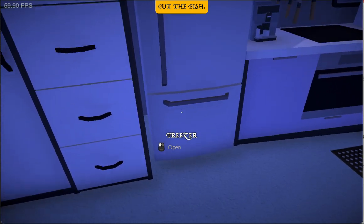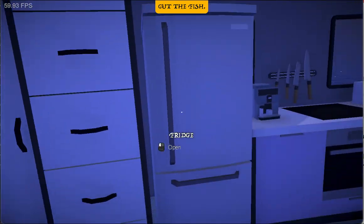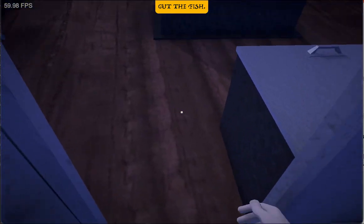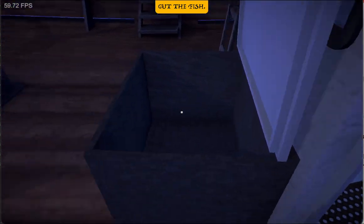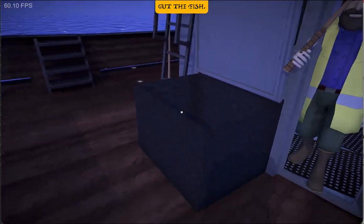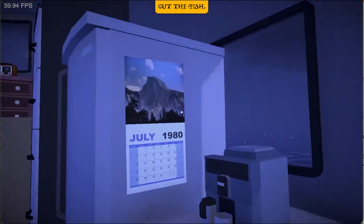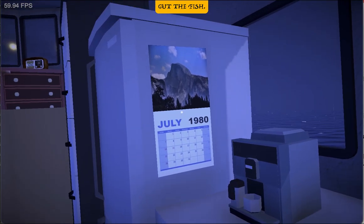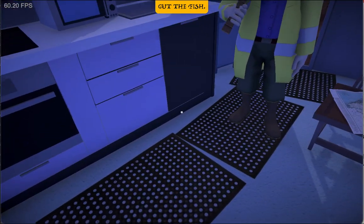Additionally, I modeled the interior of the fridge, and you can open and close these. So that's going to play a role in the story later. Similarly, there's a fish box out here. It's going to be used to store fish, and so there's going to be a mission in the game that involves this. And lastly, there's a calendar added to the fridge, which I think adds a little bit of environmental storytelling, helps set the scene and add a little bit of lore to the world.